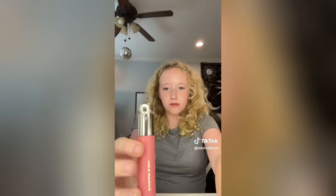Next, I got the Rare Beauty lip oil. I got it in Hope because I have their blush and it's so pretty. Oh, it's bent. What? I love Rare Beauty. They're so aesthetic.